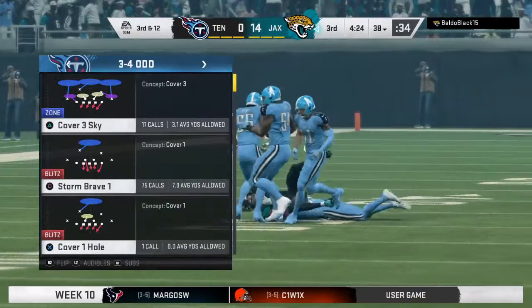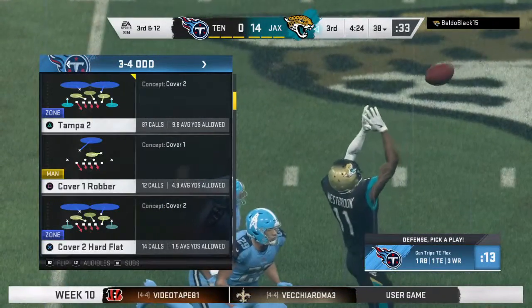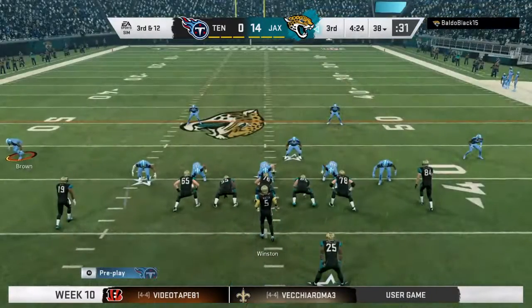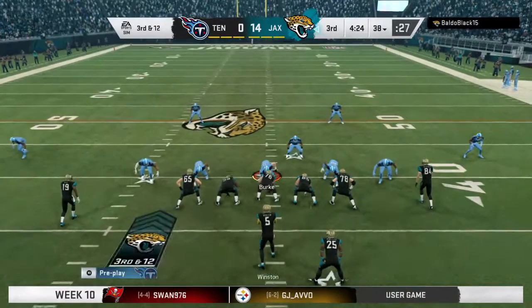On second and 12, Winston. And that's going to be incomplete. A lot of contact, no call, and it's third down. We've seen good cover skills on display throughout this game, really from both teams. And there's another nice example there of them making it difficult to complete a pass. An incomplete pass on that last play, and that means they'll need to come up with something here on third down.